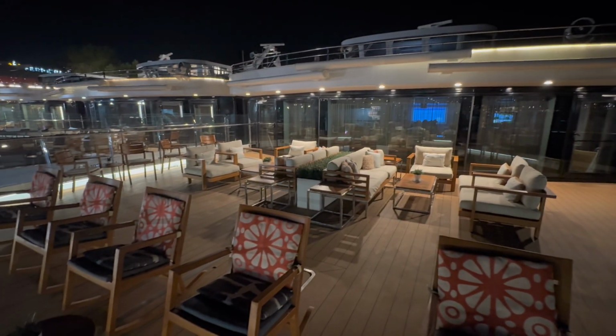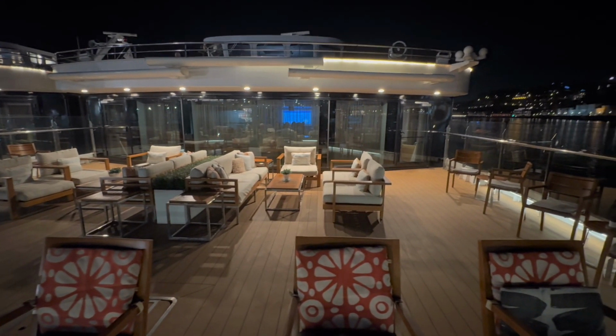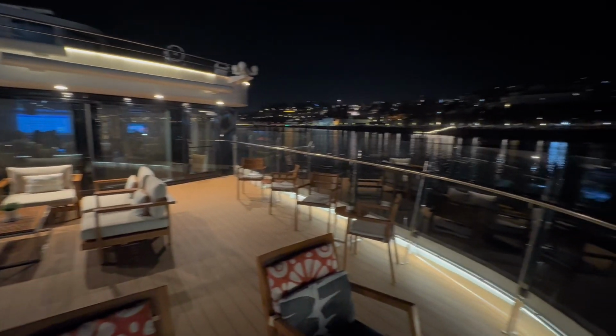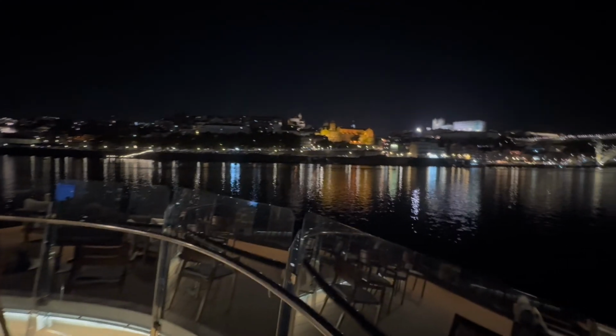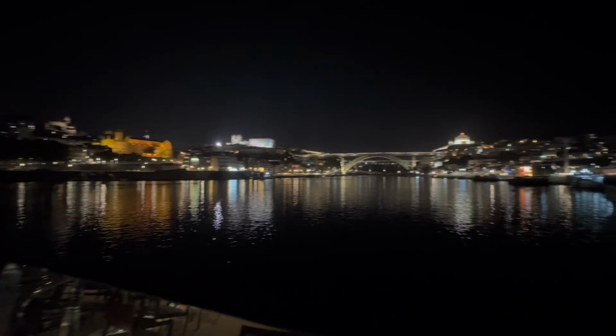So here I am on the Aquavit Terrace. We just had our dinner, had a little bit of a talk lecture on the state of Portugal today, and the lights are out in the city of Porto. And I'm just taking a look at that before heading to bed.